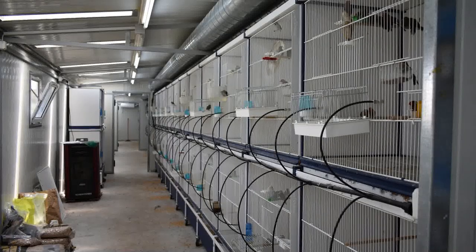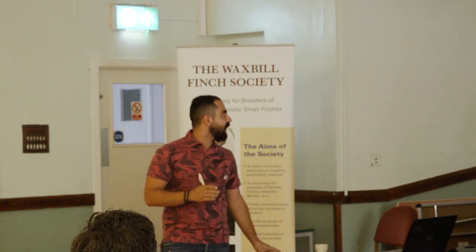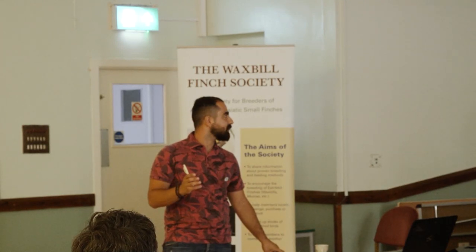In each room, I have the youngsters. These are big cages, 80 by 80 centimeters. Here I put my youngsters each year. And when the season stops, all the youngsters go outside into big aviaries. So until the end of July, all these youngsters will go into big aviaries, and then I try to sell them or keep them for myself.